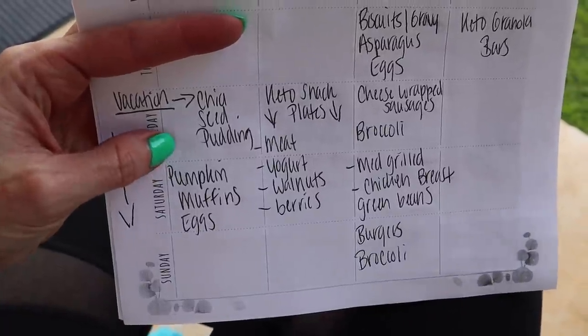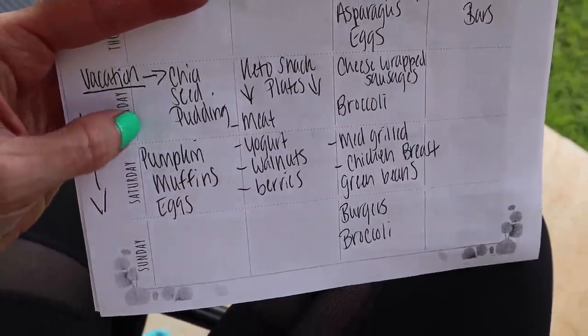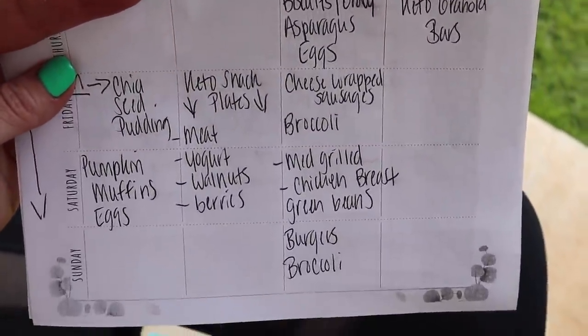I also have a bunch of pumpkin muffins in the freezer from when I made them way back when. I need to go ahead and use them, and also some strawberry muffins. So I think I'm going to pack those to have for breakfast as well, along with the granola bars. So we should be set as far as foods go.